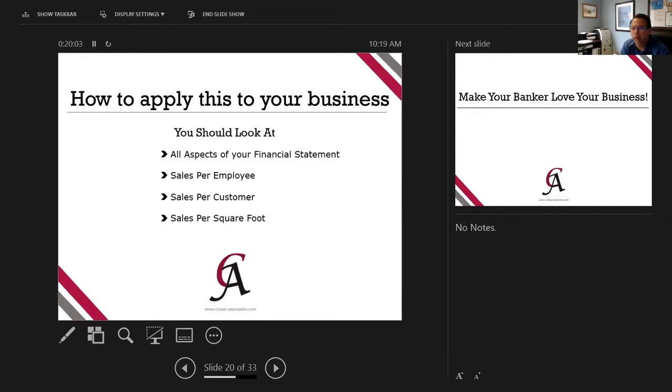Sales per square foot. That's a big one for retail. It's not so much in service businesses, but it's a big one for retail. Nebraska Furniture Mart has the highest sales per square foot of any furniture store in the nation. And I'm sure we've all been to Nebraska Furniture Mart at some point in time. They run a lot of people through there and stuff like that.